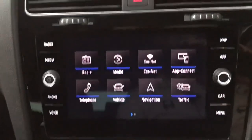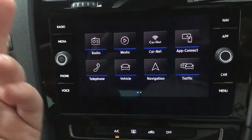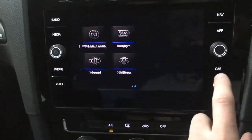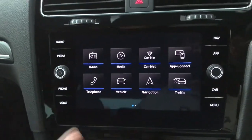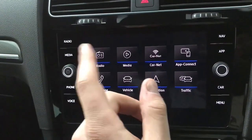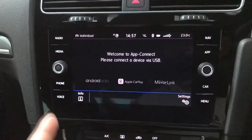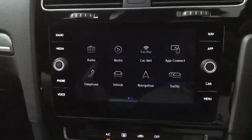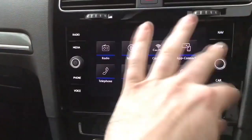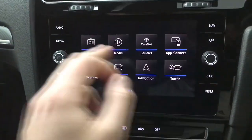On the main screen we've got a touchscreen system with shortcuts either side. Nice easy system to use. You've got your main menu button, which brings you to this screen here. You've got DAB, FM, AM radio, Bluetooth connectivity for phone and music, and you do also have Apple CarPlay and Android Auto, so you can have your own phone screen on the screen in the car. Like I said, if you just want your calls and your music to come through rather than having your screen on there, you can do that just via Bluetooth instead.